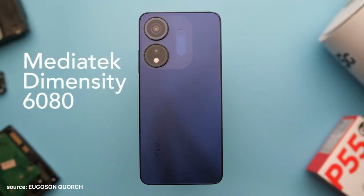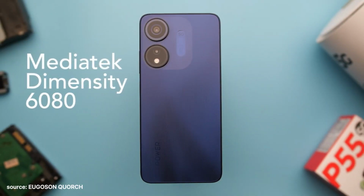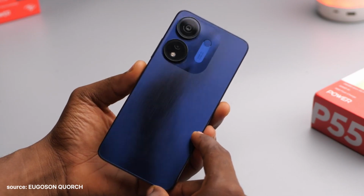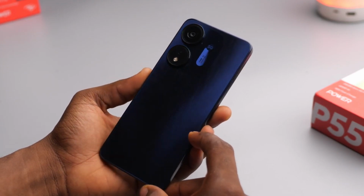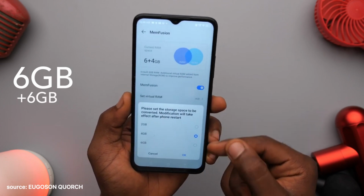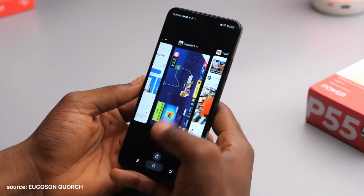The Itel P55 5G runs on the MediaTek Dimensity 6080 6nm chipset with an 8-core processor, and that makes it hands down the best smartphone I can recommend from Itel. And I would actually say this is the best smartphone Itel have made, or the best smartphone from Itel that has impressed me. Yeah, it comes with 6GB of RAM and up to 6GB of virtual RAM included, which makes it 12GB of RAM on the device. That's massive if you ask me.